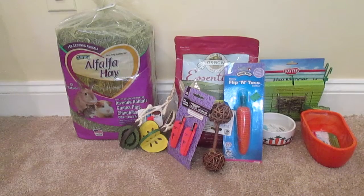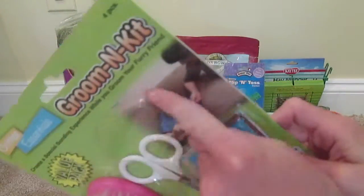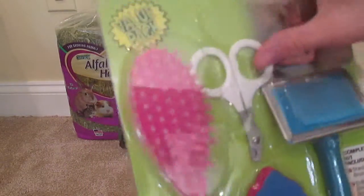Okay, so the next thing I'm going to go into is supplies slash etc. So the first thing here is this grooming kit that I got, and it has this bristle brush, shedding brush, which I'm going to use very gently, because these can hurt your rabbit's skin. Then we have nail clippers and this chew.